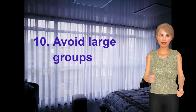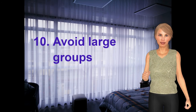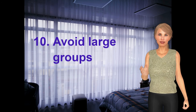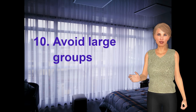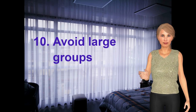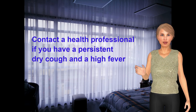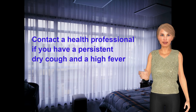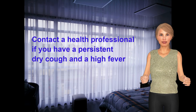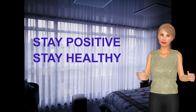10. Avoid large groups. If you are living in a residential care home, make sure you avoid large groups. If you have a large family, remember to keep a safe distance from others, avoid shaking hands, and making any other close physical contact. It is important that you contact a health professional if you have a persistent dry cough and a high fever. By being consistent in taking these basic precautions, you will significantly lower your risk of infection. Stay positive and stay healthy.